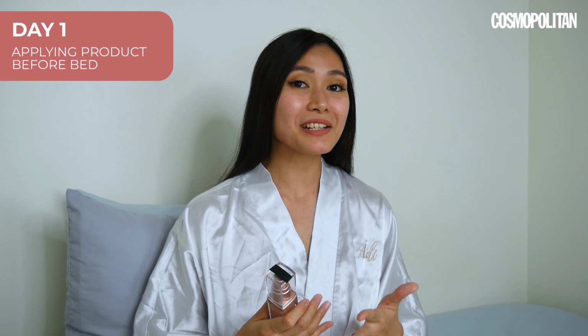I'm about to go to bed, which is usually the time I do my skincare routine. Let's try it out. So I'll just put 2 pumps on my hand. Now the consistency actually feels very lightweight and very smooth and silky. I'm really hoping that my skin ends up feeling like this in the end. So I'm just going to put this on my face.